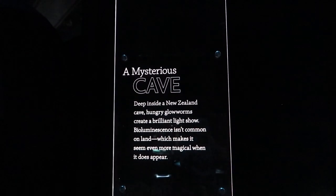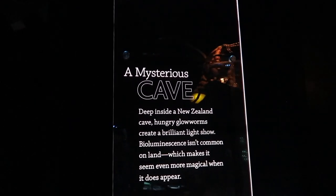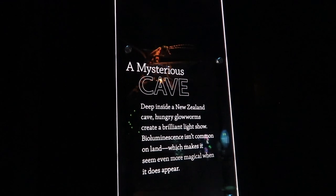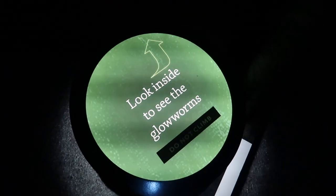A mysterious cave. Deep inside a New Zealand cave, hungry glowworms create a brilliant light show. Look inside to see the glowworms. You can duck down in here and get inside the cave to see what the glowworms would look like. Where are they? Very cool.